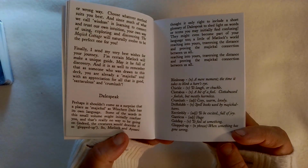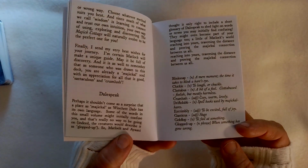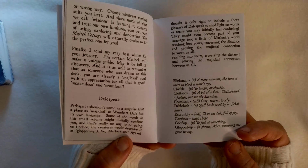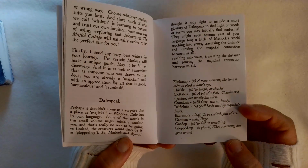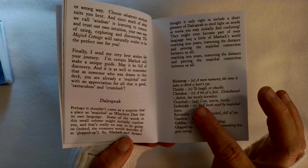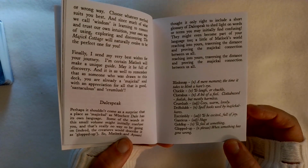And then we are introduced to Dale Speak, which is some of the words that are found in Winchendale Dale. And you get the words, and then you get what they are, adjective, noun, verb, and then what it means.